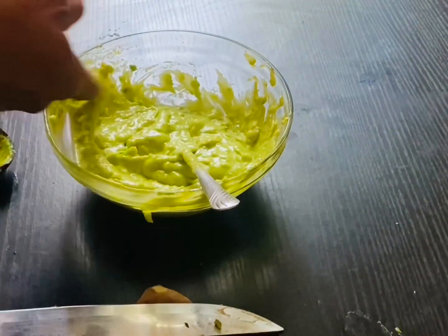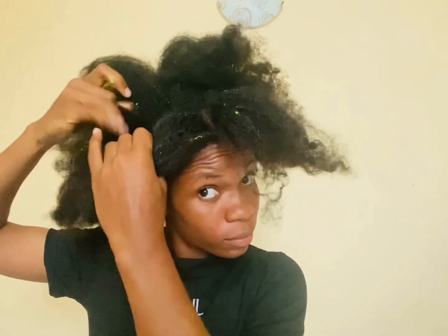Yolks are rich in biotin, a nutrient which supports hair growth and can help in stopping hair fall. They are also rich in vitamins A, D, E and K. Using eggs for hair growth can really nourish your strands and also fight hair loss.